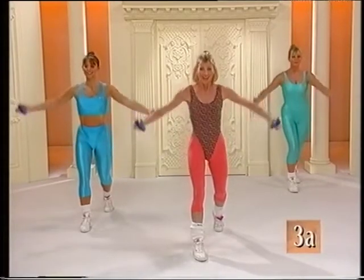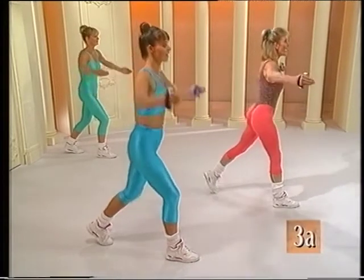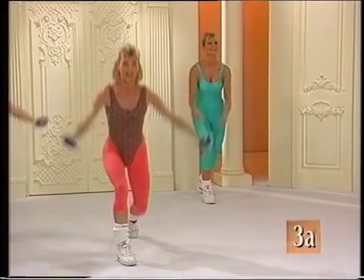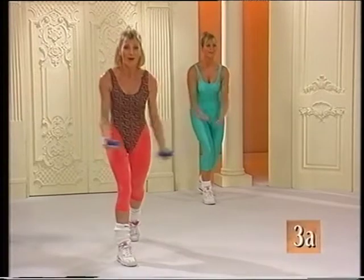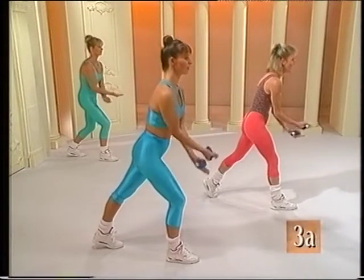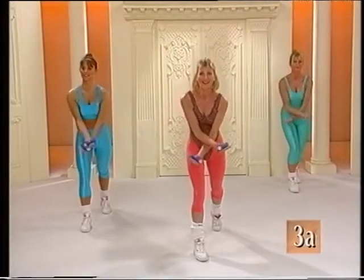Cross. Ready to kneel? Here we go. Kneel. Back straight. Squeeze. Working the chest. Low cross fly. Good. Now double up. Here we go. One, two, three, four. Press. Four more.